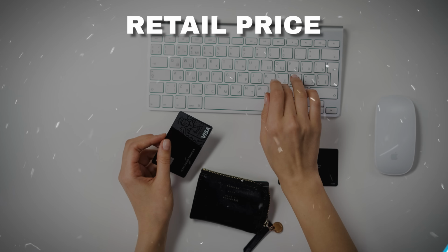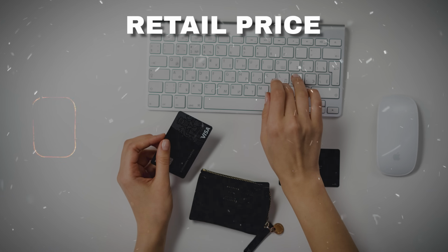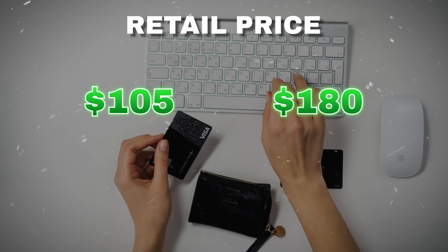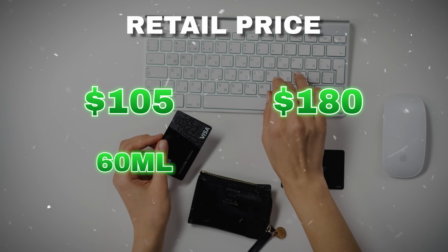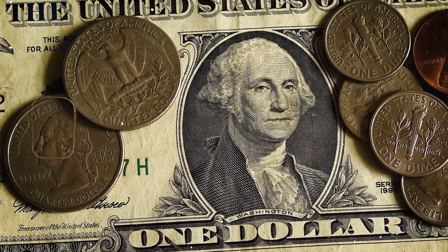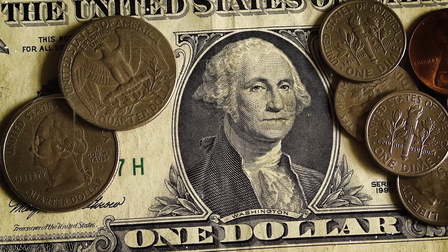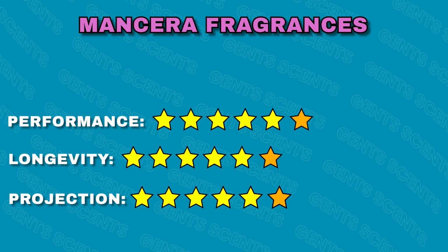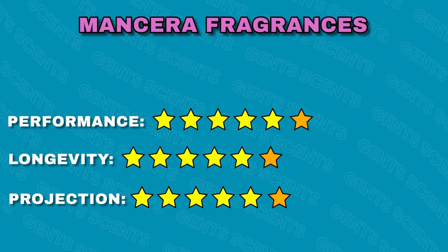Now, your typical Mancera pricing at retail is going to be between $105 and $180. So $105 for a 60 ml size bottle, $180 for a 120 ml size bottle, which honestly, even at full retail, Mancera is pretty affordable as far as niche fragrances go, because 120 mils, 4 ounces for 180 bucks, that's pretty cheap when you compare it to what most other niche brands are charging. And then of course, Mancera fragrances are really well known for having big performance, so it lasts longer because you don't have to spray as much of it to get a really long lasting, powerful scent.